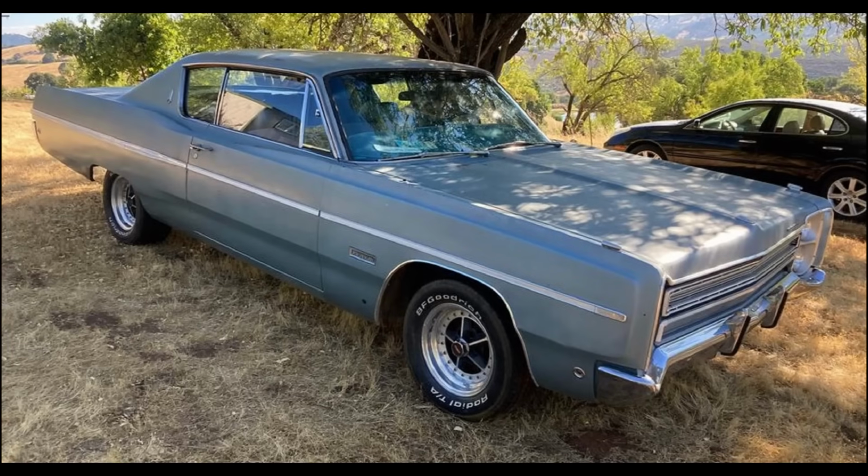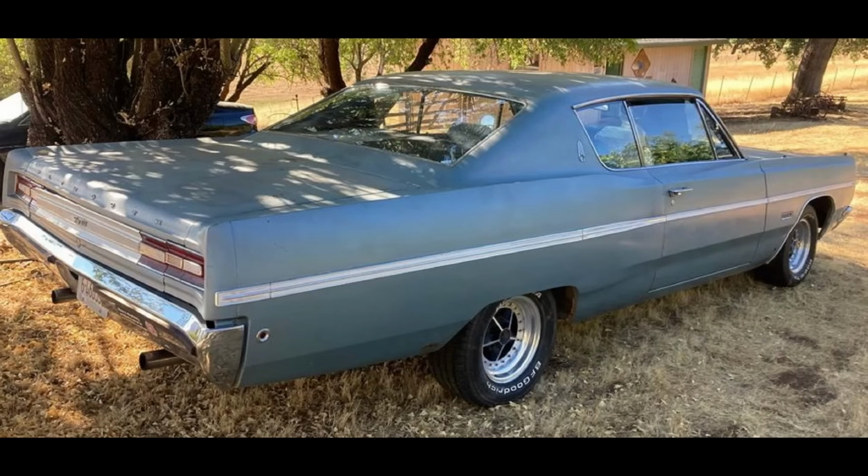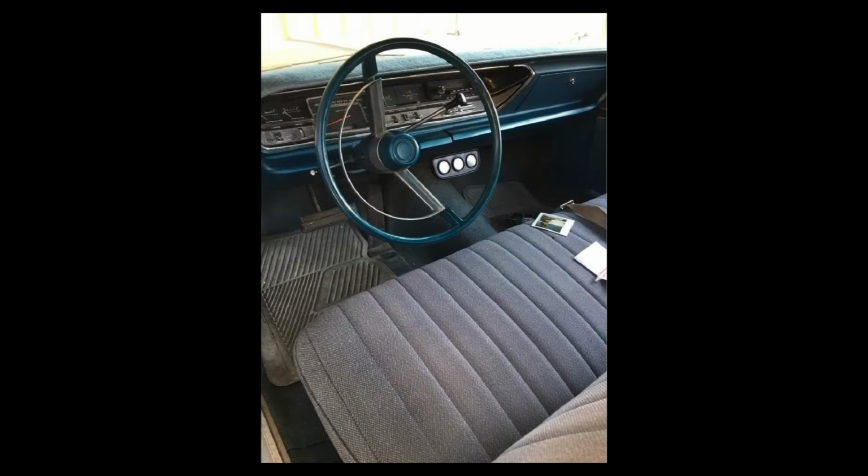Alright, let's get started here. Here we have a 1968 Plymouth Fury 3, listed for $15,000 US in El Dorado Hills, California. It's been driven 101,258 miles, has an automatic transmission, clean title. This vehicle has no significant damage or problems.